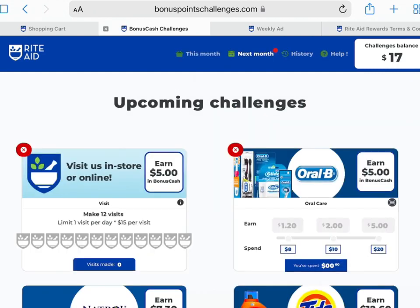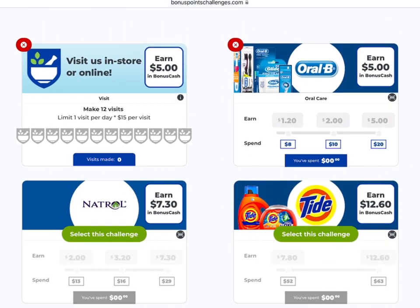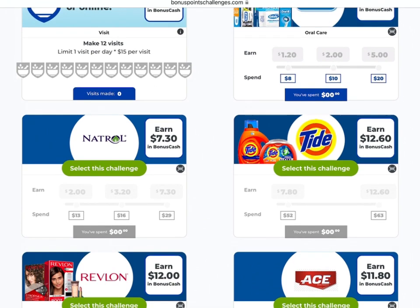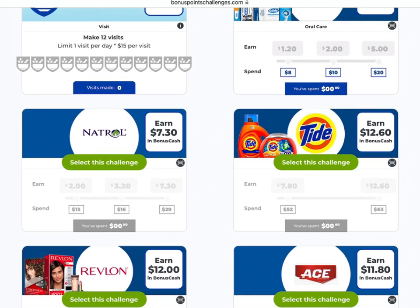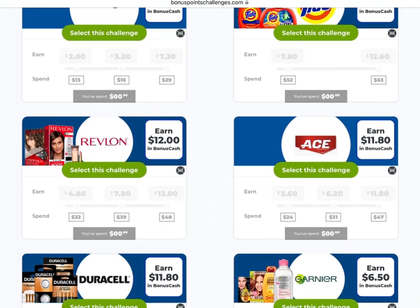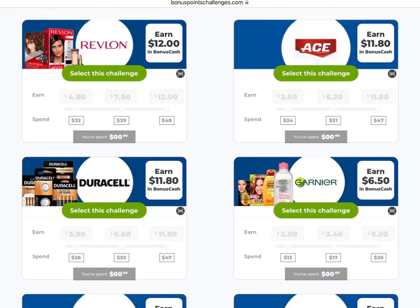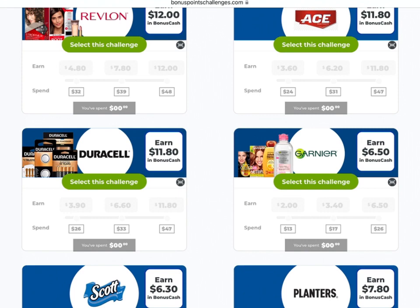I'm just going through right now. What I like to do, because I manage multiple accounts and I don't want to have to log in every time to see what challenges I have, I do go through and I write down each and every challenge that is available, and I'll write down the maximum I need to spend to get the maximum earnings onto my notepad. That way when I'm in the store or putting my breakdowns together, I just have it all listed there, and I don't have to go online constantly and look through.